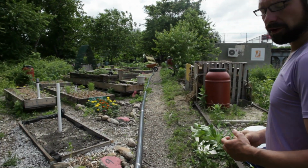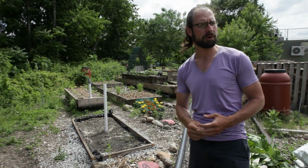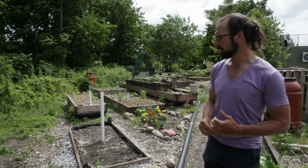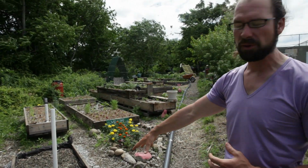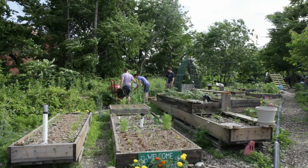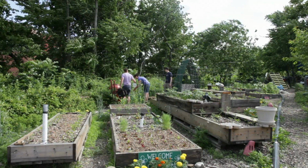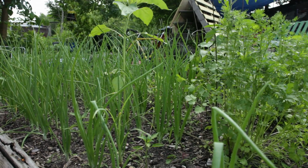We hosted the container garden track of the Urban Agriculture Conference with the Horticultural Society of New York just a couple weekends ago. And I built this as a kind of demonstration to show people how a sub-irrigated raised bed works as a kind of non-traditional container gardening. Raised beds are, of course, very large containers that people in cities use.